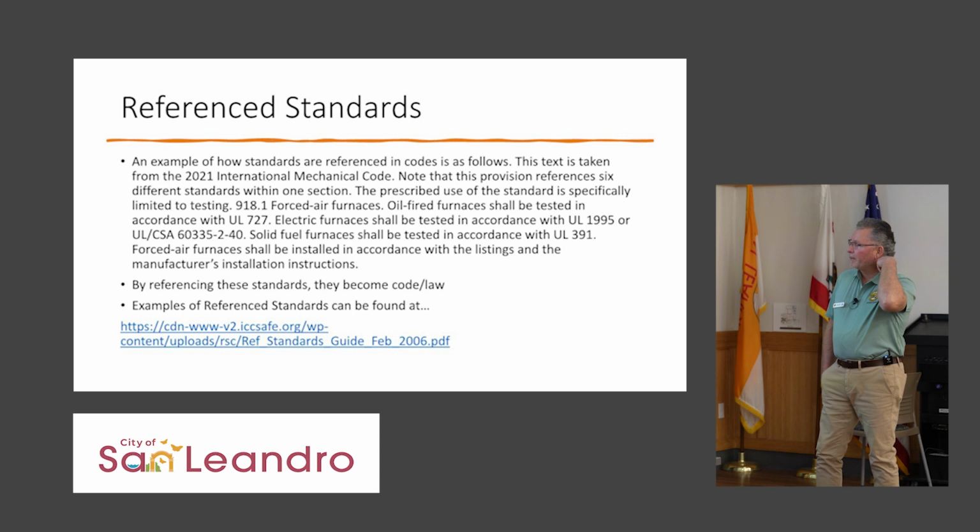And then reference standards. If we're adopting a code, everything that's referenced in that code book is adopted. If you can imagine, UL listing is Underwriters Laboratory, there's thousands and thousands of these numbers. So we reference Underwriters Laboratory instead of putting it in the code book, because it would be thicker than the 5 inches it is now for the building code. I'm using a mechanical code here, which is only 3 inches thick. The reference standards are always adopted as a whole, and everything we reference, which is a whole other library, we have access to, and we can enforce it. By referencing these standards, they become code. And code is law, so we have to abide by it as an enforcement jurisdiction.